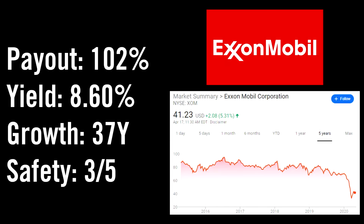So Exxon Mobil has to increase their earnings to continue paying and growing their dividends, but the problem is right now, they are up against an oil crisis where oil prices have absolutely plummeted based on some feuds between the largest producing countries that produce oil. So the payout ratio is 102%, the yield is 8.6%, and their growth streak is 37 years, so they are a dividend aristocrat. But based on the current payout ratio of 102% and the oil situation, I'm giving them a safety score of 3 out of 5 in my opinion.